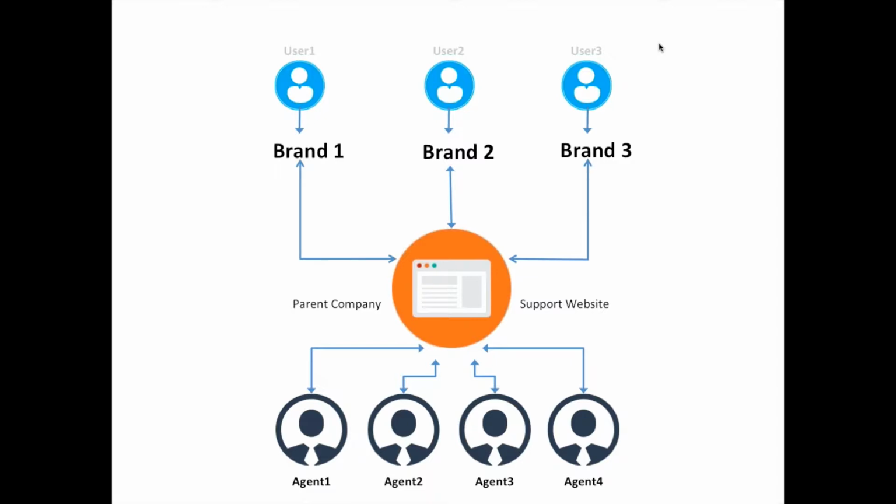And this could be very cumbersome and annoying to your customers, especially when they have to sift through a lot of information related to other products and services. The good thing here, though, is that your agents can manage the support all in one place. So to summarize real fast, it's bad for your customers and brand experience, but it's good for your agents.